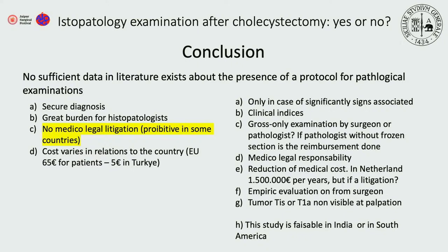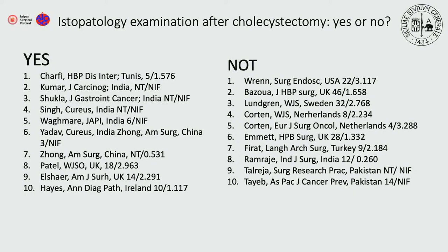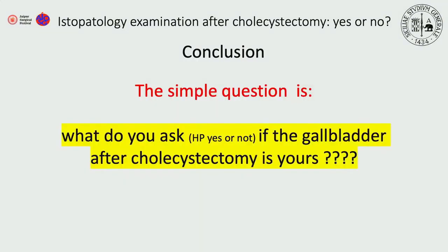Or if you do not go to jail, you have to spend millions of euros. So this is another problem. This is the reason why probably my conclusion is not considered all over the world. By now, in my country it is mandatory to do this. Right, this is the literature that analyzes it, and I have to conclude with a simple question. If somebody would like to ask, I would be more than happy to have the answer. If the gallbladder is yours, what do you do? Thank you very much.